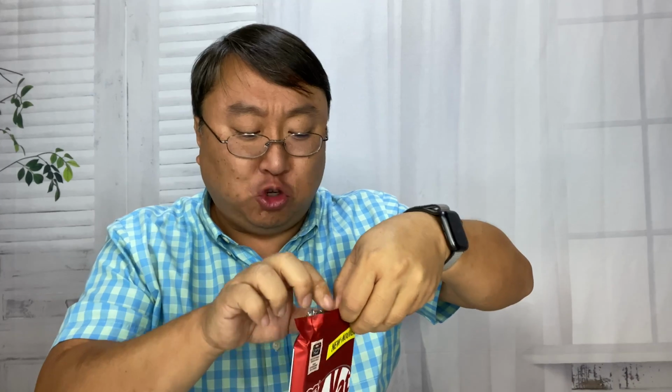Oh yeah. That is delicious. Classic Kit Kat taste, that wafer cookie inside, the chocolate, but a little hint of that cookies and cream.